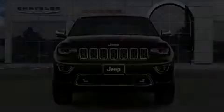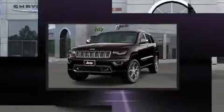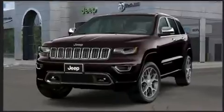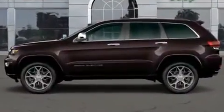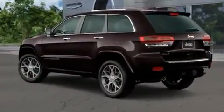Experience driving perfection in the 2020 Jeep Grand Cherokee. Top features include power front seats, a tachometer, voice-activated navigation, a built-in garage door transmitter, an automatic dimming rear-view mirror, a power liftgate, and a split folding rear seat.